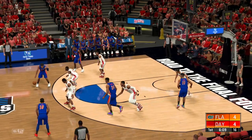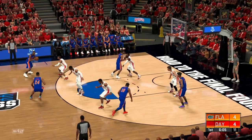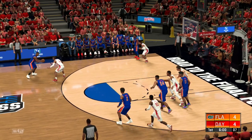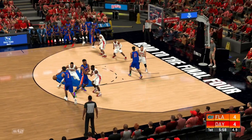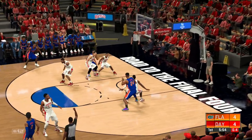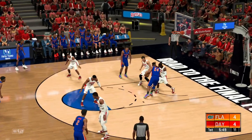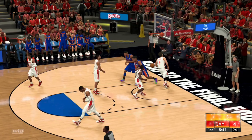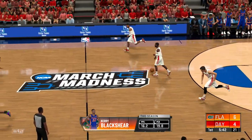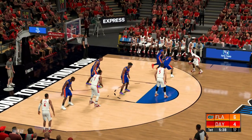Here's Thunder. He's been quiet so far. Still no points in the game. And Blackshear kicks to Lewis. There's the pass to Thunder. From deep three-point range. Shot clock reset for Florida. Here's Blackshear. And there's another one for Florida. And a better box out saves them 2 points there. It didn't seem like anybody was really aware there to go and collect that rebound in the possession.